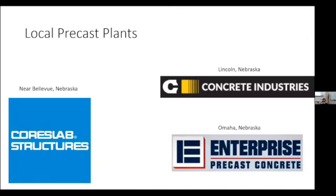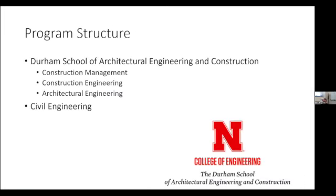So we're partnered up with our phenomenal local precast producers here, Coreslab Structures in Bellevue, just outside of Omaha, Nebraska, Concrete Industries in Lincoln, Nebraska, and Enterprise Precast in Omaha. And they've been really great to work with. Anything we need, it's ours. So that's awesome. So I'll tell you a little bit about how we've organized our studio, which may or may not be different than others.